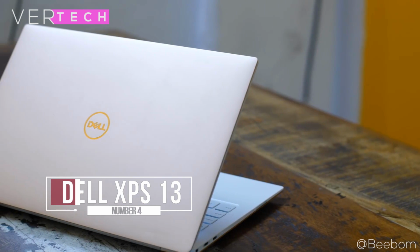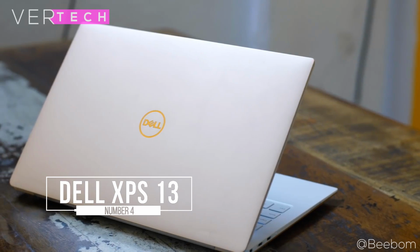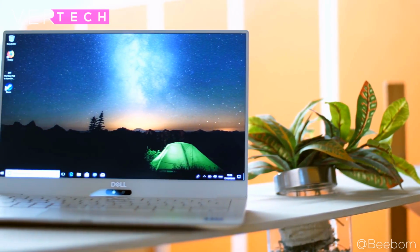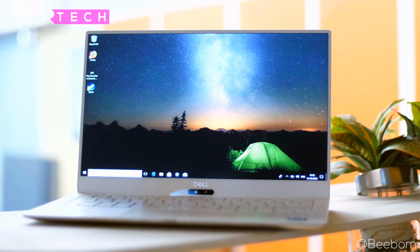Number 4 on the list is the Dell XPS 13. The Dell XPS 13 at around $900 is a great all-around ultrabook and could just be one of the best all-around thin and light laptops you can buy right now.